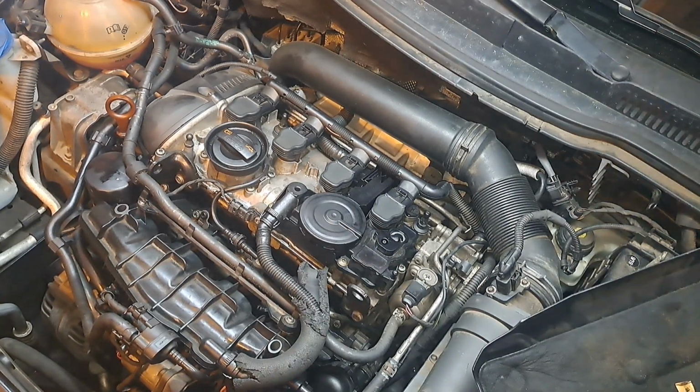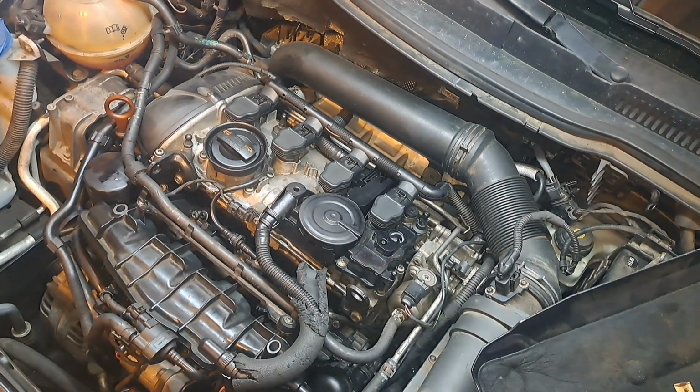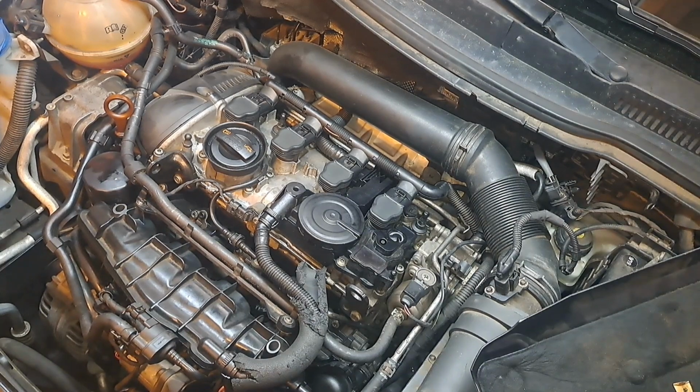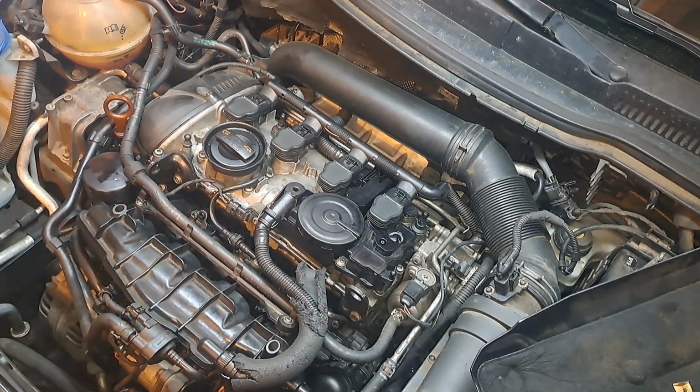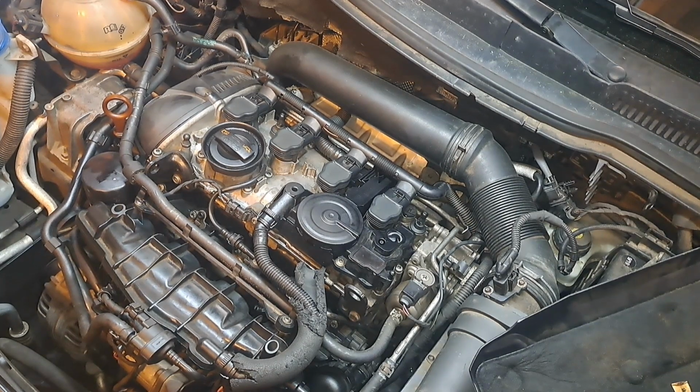But as far as the oil, the Rotella, I mean, it's for diesel vehicles. It has ultimate protection. And this car is working fine. But if you have any questions, hopefully I covered everything as far as what I've been doing. And again, primarily the plugs and the oil type.